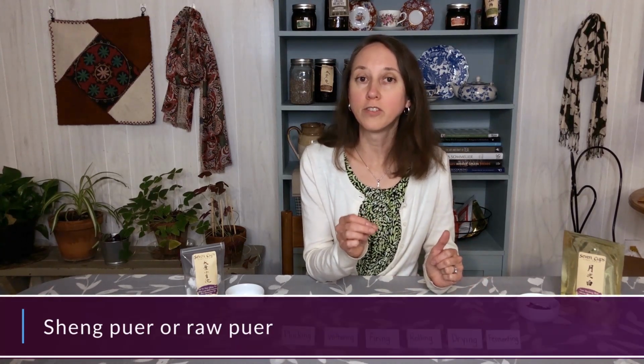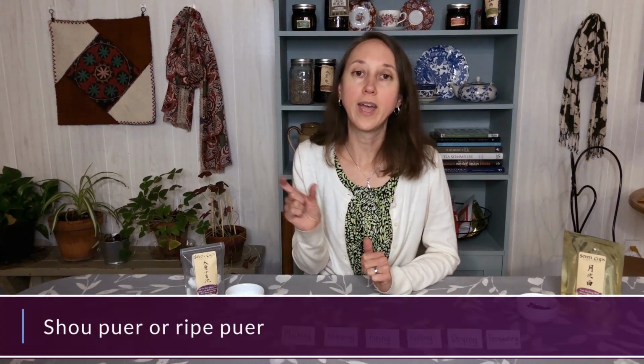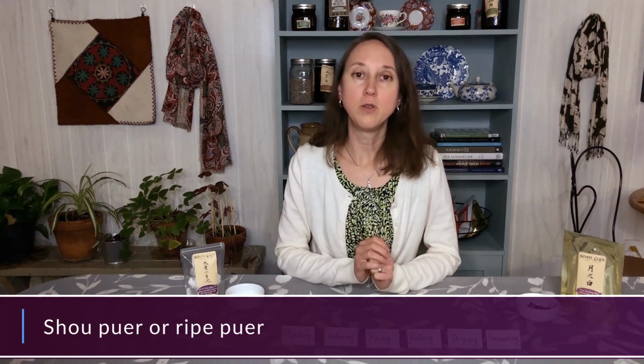And that is called a sheng pu'er, or also known as a raw pu'er tea. If there is a commercial yeast or bacteria that's added to the leaves to speed up that fermentation process, then it's referred to as a shu pu'er or a ripe pu'er. So if you see either of those terms, that will tell you which process was used, whether it was the natural fermentation or a commercial fermentation. The commercial fermentation started in about the 1970s, and it creates a different flavor and type of tea.